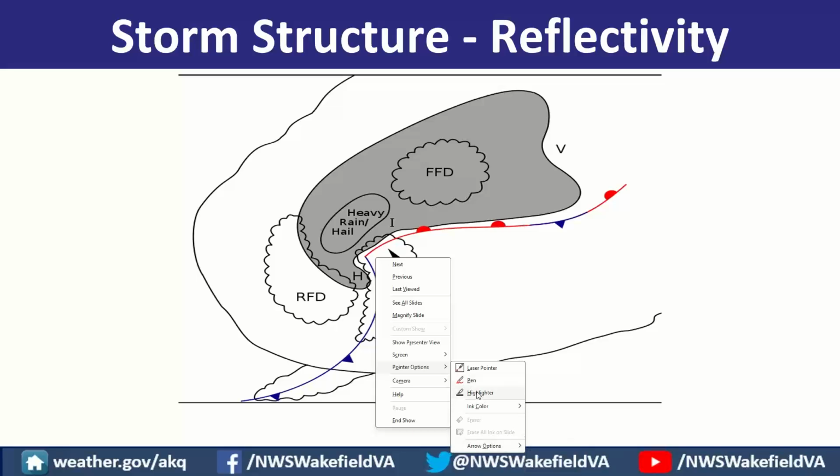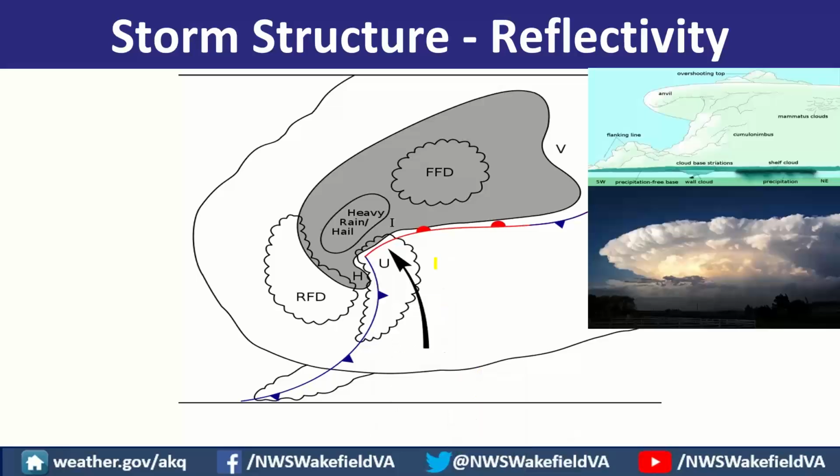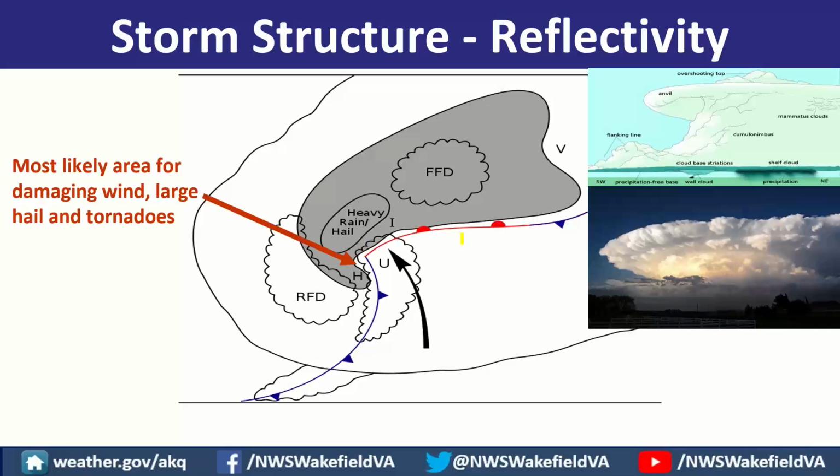Let's go back to... There we go. So you look at the overshooting top and the striations in the anvil. That's going to be right on the leading edge there. So the most likely area for damaging wind, large hail, and tornadoes is going to be right in this area, right in here.